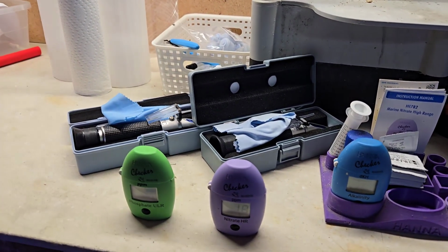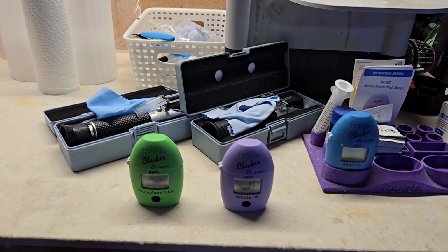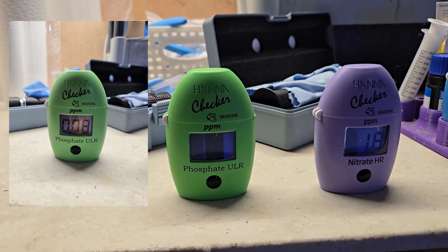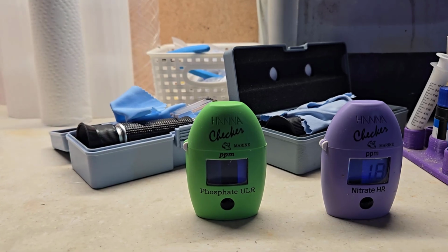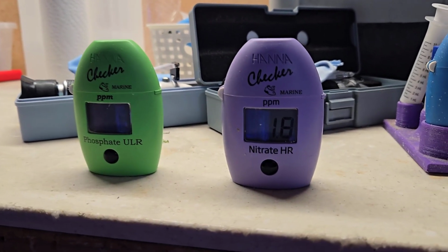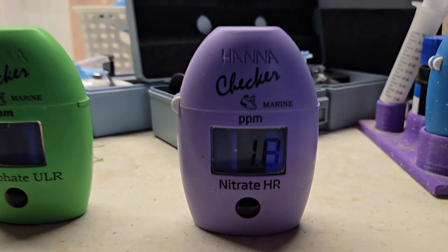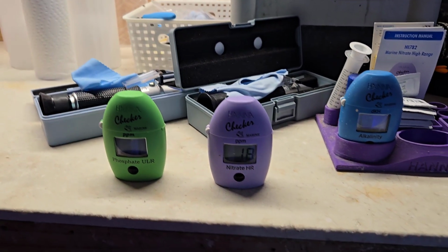Currently, the salinity on both of these refractometers is 1.026, so that's good to go. The phosphates, which just turned off, was 0.08, which is in an acceptable range of 0.07 to 0.15. Now, the nitrates is 1.8, which is definitely lower than I prefer to have it, usually between 5 to 10. Now, I haven't been feeding my fish food, mainly because I ran out last week.